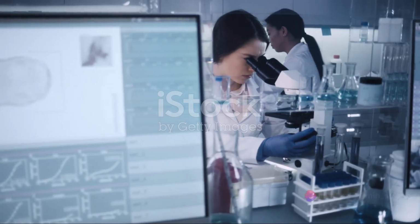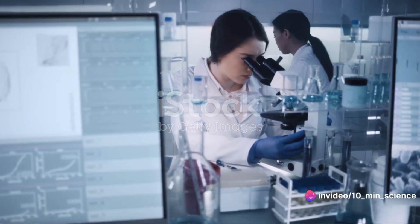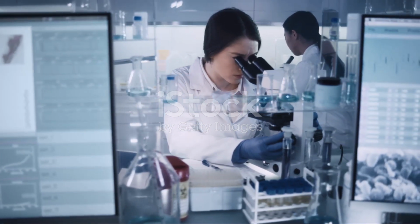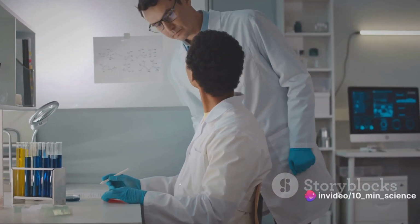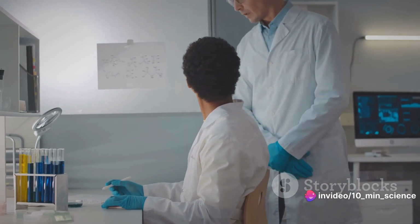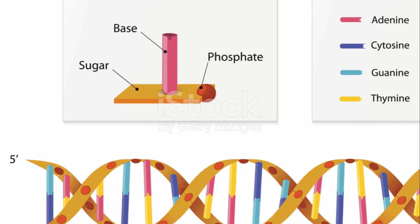Enter James Watson and Francis Crick. These two scientists, working at the University of Cambridge, used Franklin's Photograph 51, along with other data, to propose the double helix model of DNA in 1953. The model suggested that DNA is made up of two strands that twist around each other like a ladder, with the rungs composed of pairs of 4 types of nitrogen bases.